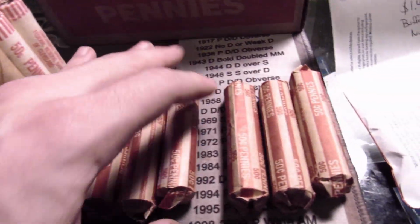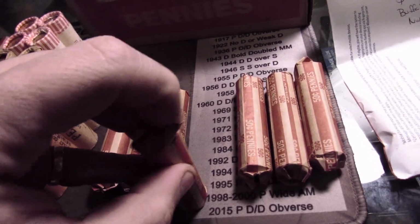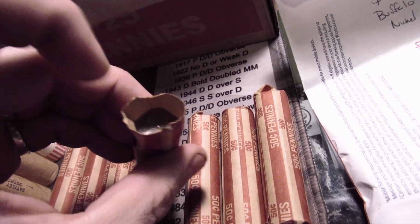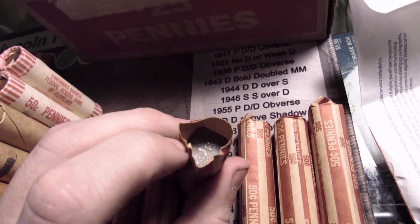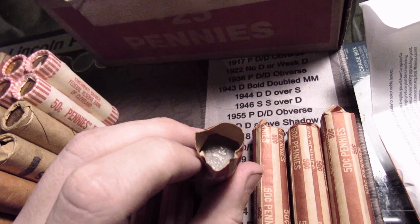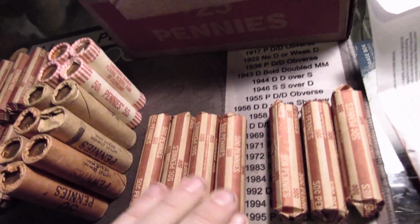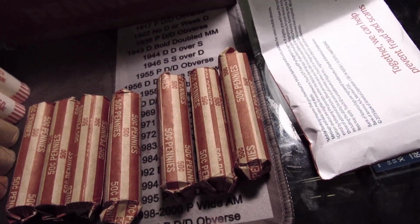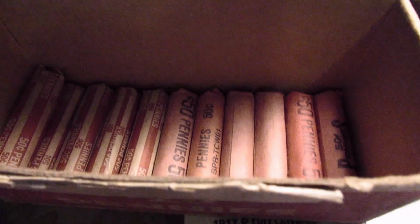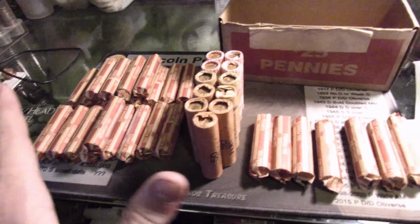And then these 4 rolls have steel cent enders. I couldn't believe it. Let's see here if I can get one. Yeah, look, if I can really get in there. 4 of them have steel cent enders. Holy cow. So that's going to be at least 4 steel cents here. And then these 3 rolls just have 1 wheat cent ender, so they could just be regular rolls. And then there's 11 rolls in here that have no enders, so those are probably just regular rolls. So that's everything right here.